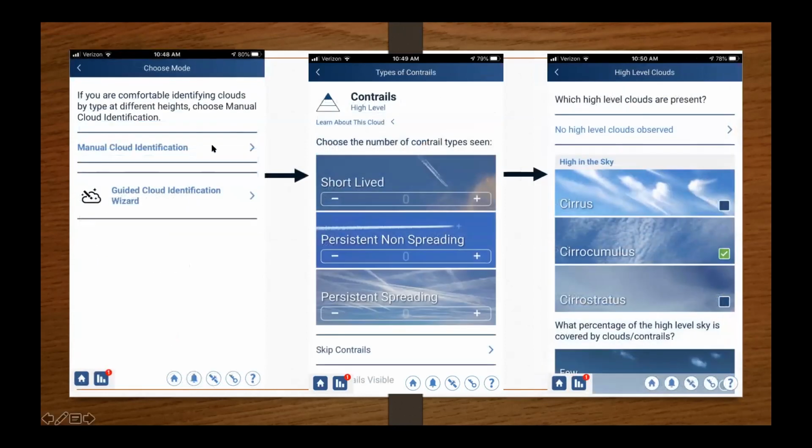We just introduced two different modes to help. If you are an expert at cloud identification, you can go straight forward with the manual cloud identification. But if you are beginning to learn the names of the clouds and about the clouds, you can choose the cloud identification wizard, which will guide you through identifying the different types. I went ahead today with the manual cloud identification for purposes of the presentation.